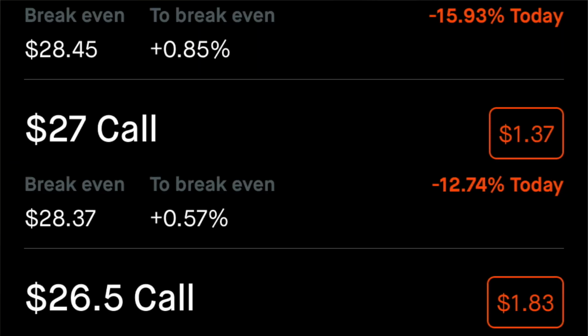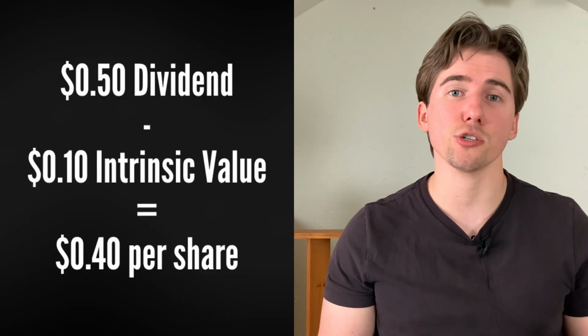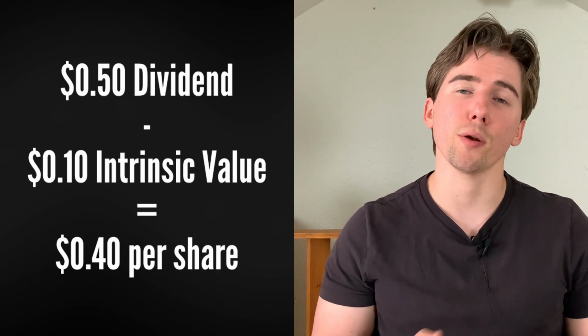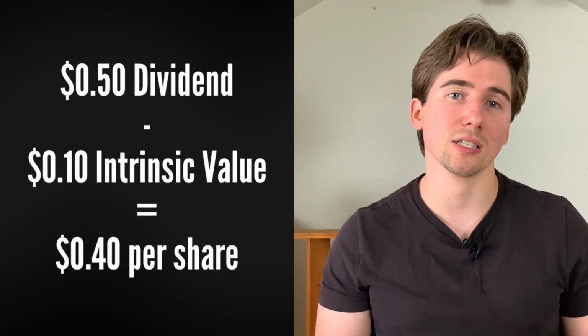I don't have a good example of this since I don't usually trade dividend stocks, but if say I was trading AT&T, their dividend payment should be around 50 cents right now, and if this was getting paid out next week, and if somehow I had a $27 call option for AT&T, this option has $1.43 of intrinsic value, meaning that this option only has 10 cents worth of extrinsic value. So in this case, since the dividend payment is 50 cents and the extrinsic value is only 10 cents, we'd make 40 cents more per share by exercising this option instead of selling it to someone else.